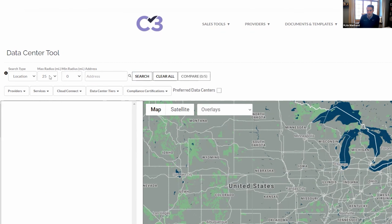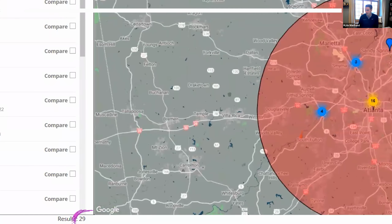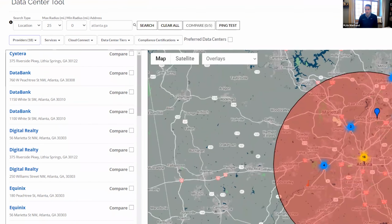We can do a vicinity search from 25 miles all the way to 200 miles. I'm just going to type in Atlanta, Georgia, a little under 30 data centers within a 25-mile radius. Now, instead of evaluating the entire marketplace and talking to countless amounts of salespeople, this tool allows you to put in your criteria, your requirements, and ethically pit the entire marketplace against each other in a matter of seconds.